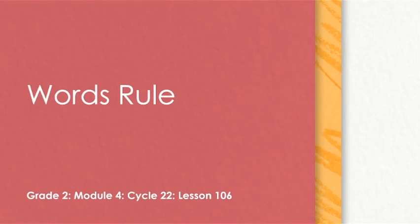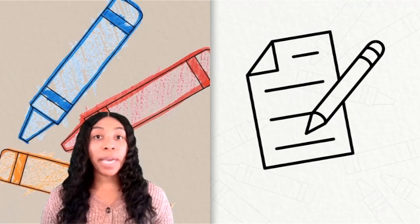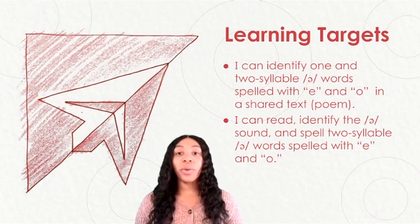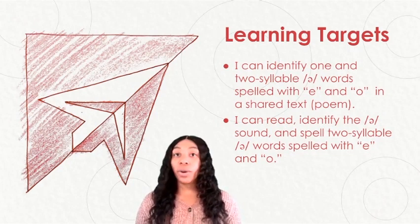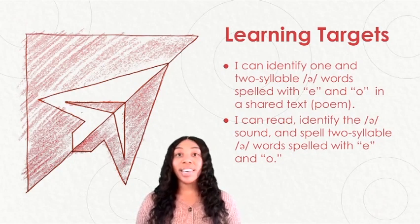We will be focusing on a wordsful activity throughout our lesson. Materials. You will need a paper and pencil for our learning today. Our first learning target says, I can identify 1 and 2 syllable up words spelled with E and O in a shared text. The second learning target says, I can read, identify the sound, and spell 2 syllable up words spelled with E and O.